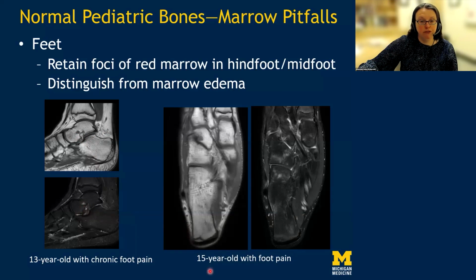This is a 15-year-old with foot pain, and all through these tarsal bones, we see these slightly lower signal areas within these bones. This is on a T1 weighted image. And when we go to our fluid sensitive sequence here, we can see that they're just very spotty little areas of higher fluid signal, not more confluent or large areas of edema. And this all goes along with having small residual foci of red marrow within the hindfoot.